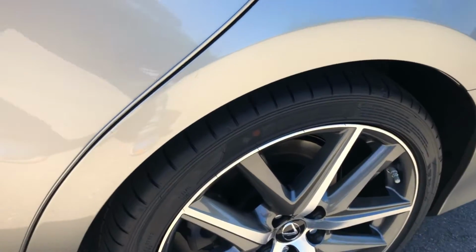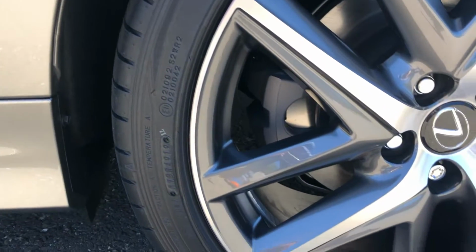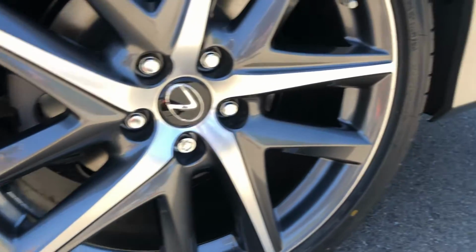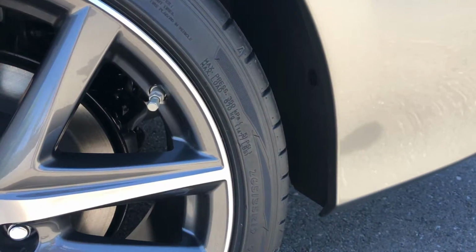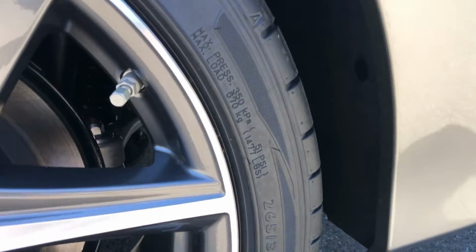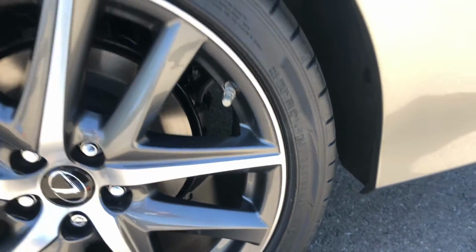And as we look here, I do want to mention a little bit about the tires as well, since this is a review, pros and cons of it. So these are staggered wheels. These wheels look really beautiful, and the 5 spokes are just gorgeous. All right, the tires are different sizes, 265 in the back and 235s in the front. They're both 19-inch.